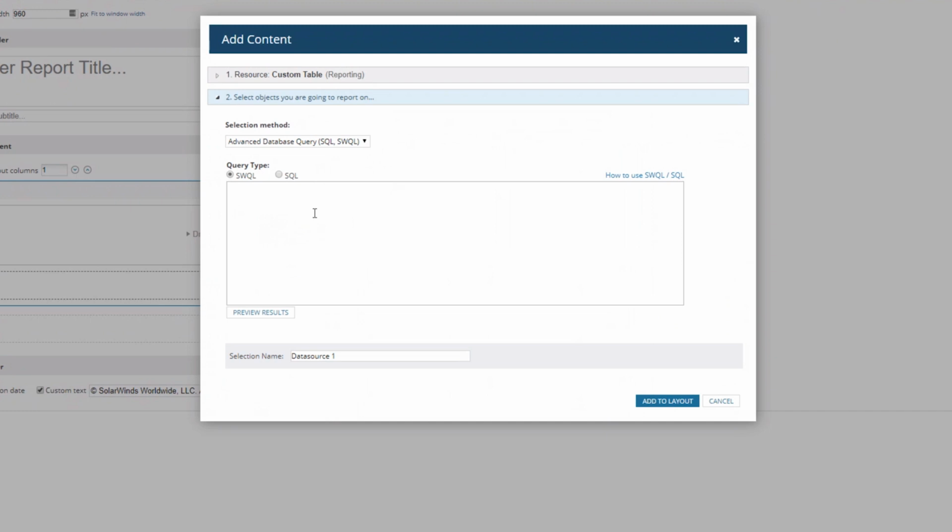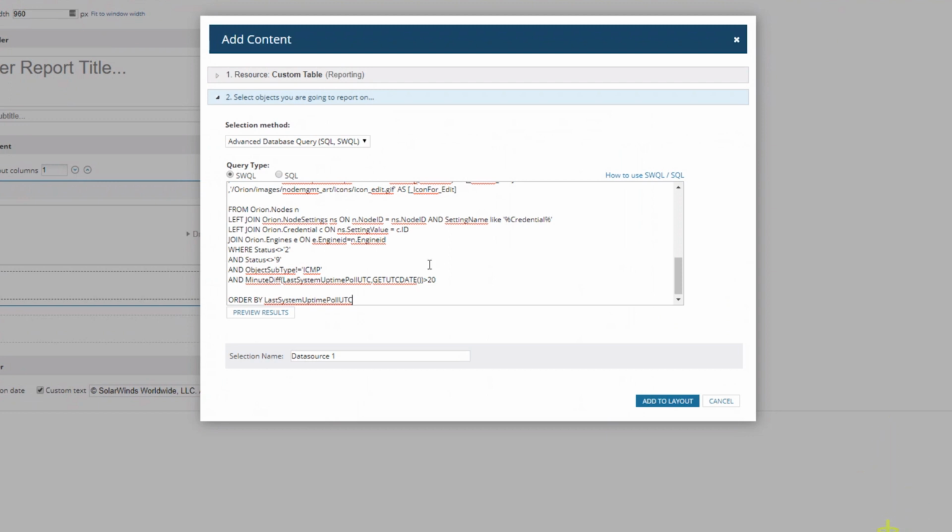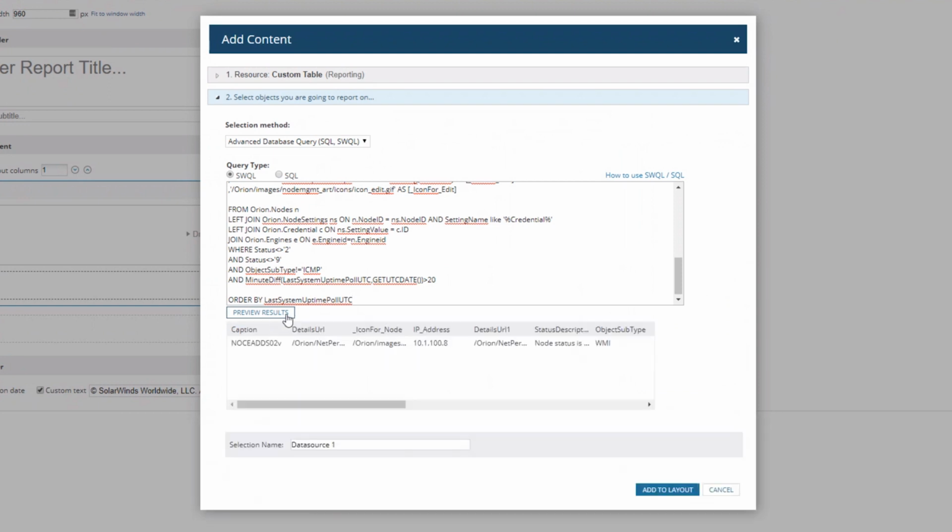So I'm not going to get into the details of how I created this query. There's, like Leon said, lots of resources out there. I'm sure there's other videos on Black Tuesday Tips or on Lab or wherever that we've put out there on creating custom SWQL things. I'm just going to paste it in here. And we can preview right here to see if it works, which it does. So right now it's pulling in all of these fields.